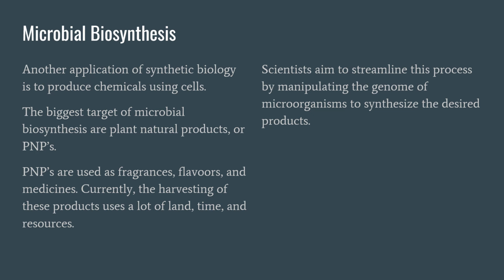Using microbial biosynthesis, there are actually a lot of benefits. The biggest benefit being on-demand capabilities. When a chemical or a product is needed, it can be used on demand. It's also scalable and controlled, so the production of these chemicals can either be scaled up or scaled down depending on the needs of the scientists or the needs of the product.